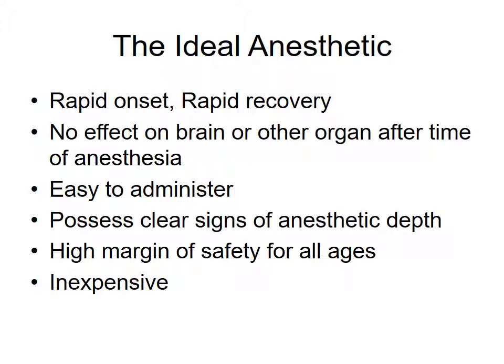Okay, so an ideal anesthetic would have very rapid onset when you turn it on, and then very rapid recovery or wake up when you turn it off. It's getting better. It would have no effect on the brain or other organs after the time of anesthesia. We're not there yet, although it's getting better, and you'll see why. It would be easy to administer. It would possess clear signs of the depth of anesthesia.